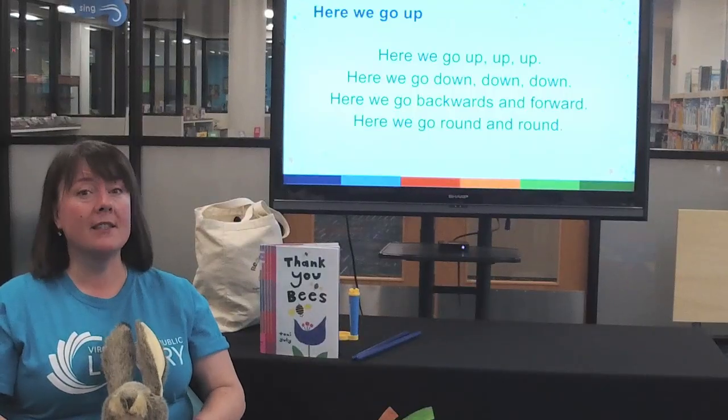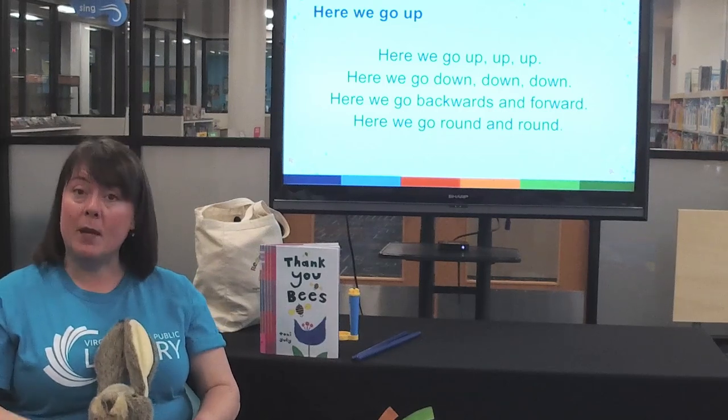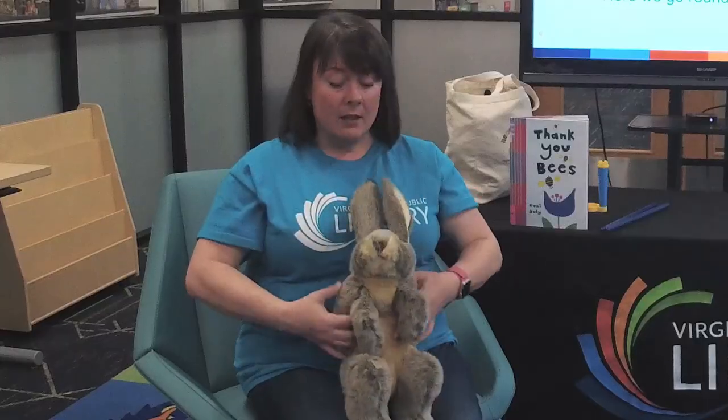Some babies like lifting, some babies don't. But this is a time for you to get a workout if your baby likes some lifts. If your baby does not like to be lifted, you can just raise their arms or even their feet if they're sitting in your lap. If they're laying down, it's even easier to raise arms or feet.